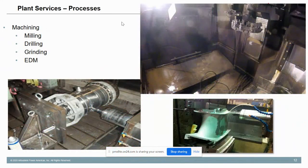A lot of what you'll see here is on our manufacturing side. This is the different machining processes here. I have another video, but we have multiple different machines, different manufacturing processes. We have mills, we have drillers, grinding. A specific type of machine manufacturing style is EDM, which stands for electrical discharge machining. And that's what you're going to see in this video here.